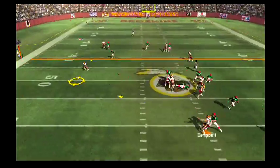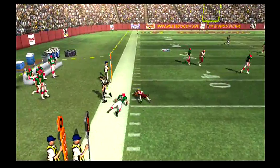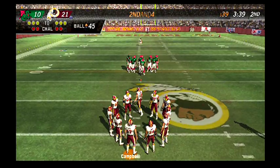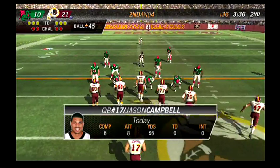Here comes the blitz. With the pass, complete to the wide receiver, Aldridge makes the tackle at the 45. Moss broke away momentarily, then got caught before getting the first down. Hey, he had something there and he knew it. One more move, he's saying. One more move.